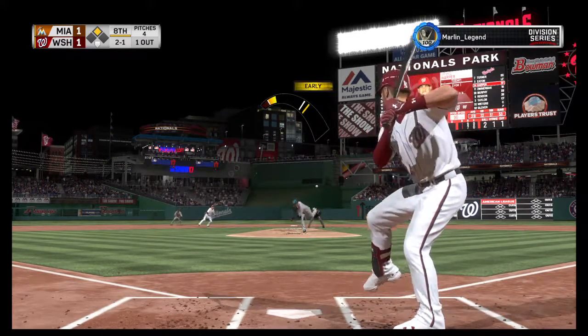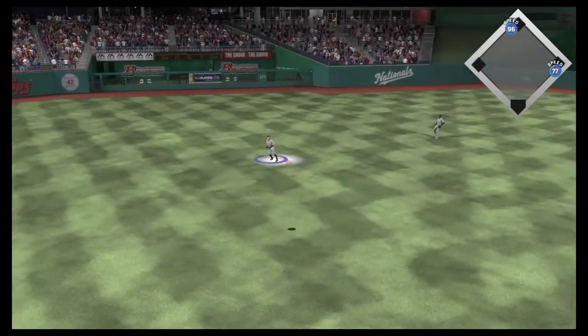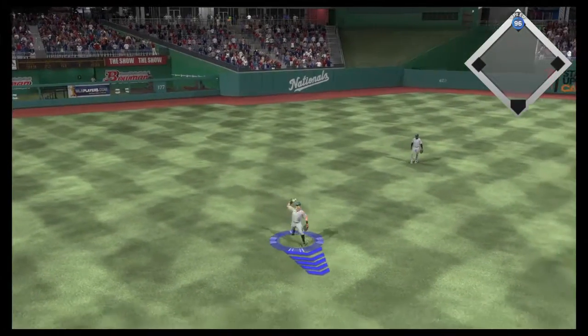Set to deliver on 2-1. This is skied into short left center. Dietrich on the move. 2 down.